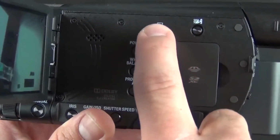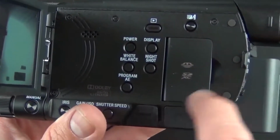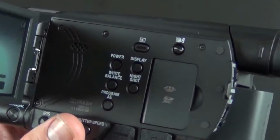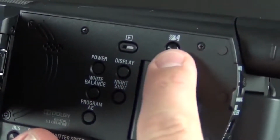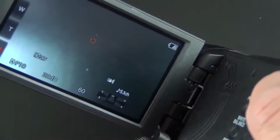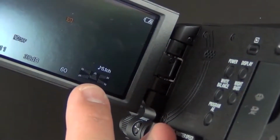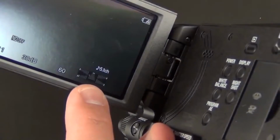We also have our playback, so if you want to play back your media, you just hit that button, takes you right to playback. And then we have something called My Voice Cancellation, so you can cancel out your voice by hitting this button. In fact, if you press it, you'll see it pop up on the screen. You can see we also have audio monitoring here in 5.1 or 2-channel if you prefer just standard stereo.